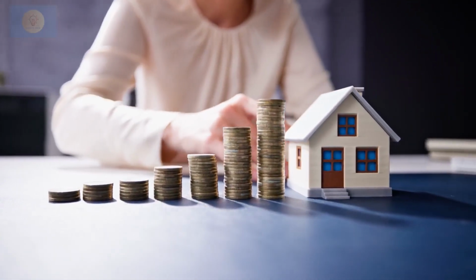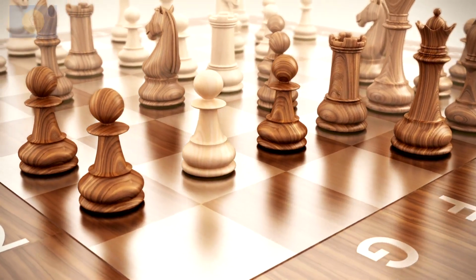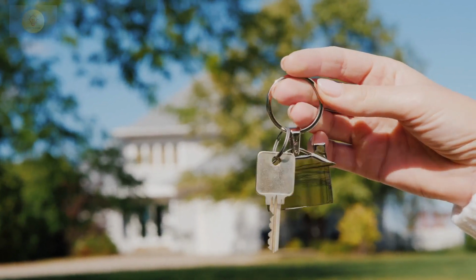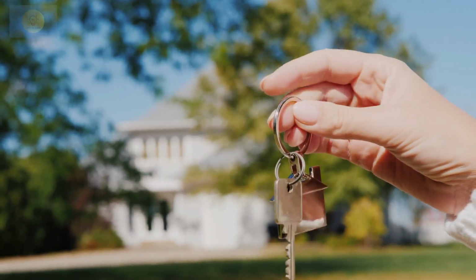Your path to real estate investing begins with selecting the appropriate investment strategy that aligns with your financial goals, risk tolerance, and available resources. Here are some popular strategies. 1. Buy and hold. This is the most conventional approach where you purchase and hold a property for the long term, benefiting from rental income and property appreciation.